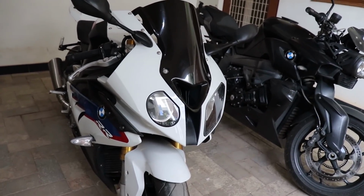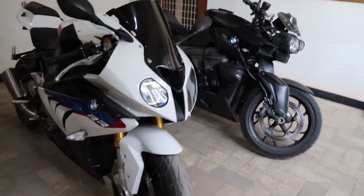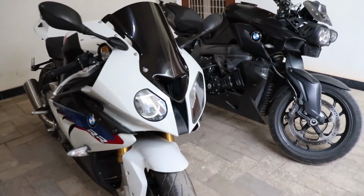So yep, I guess if I had to choose any day, I would just walk into the BMW showroom and buy all the bikes on sale. But yeah, for now I'm really happy with these two, and these I'd rather keep covered up. I think there's a Triumph also here, I don't know, the last time I checked. Oh yeah, it's a Triumph. So yeah, those I don't even touch.